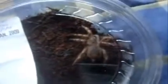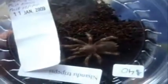Alright, so these 4 are my Nhandu species. Alright, so I guess we'll start with this one here. Nina is a N. chromatus villosus female. She is 4.5 inches. Here is Ashley, Nhandu tripepi, giant strawberry blonde breeder. She is 1.5 inches.